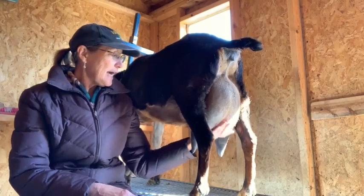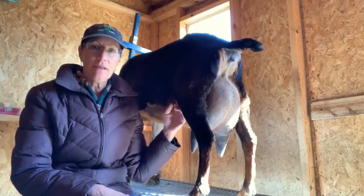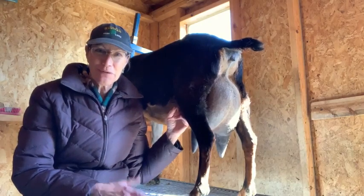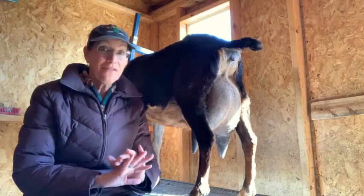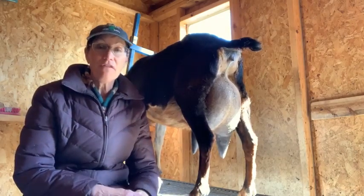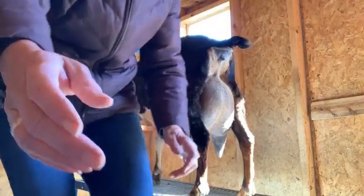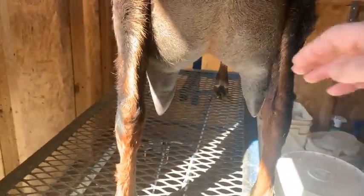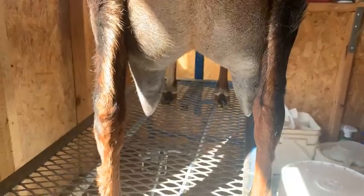So this is Salsa, and she kidded for the second time this year. She's a 3-year-old second freshener, we call that. And she had triplets. She is feeding all of the triplets herself, and I am still milking her twice a day. I'm going to bring this around and just show you. She is just a huge producer. So you can see here, this is her udder, quite full this morning with triplets on her.